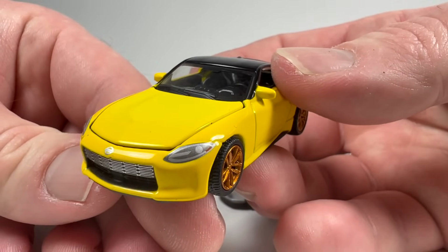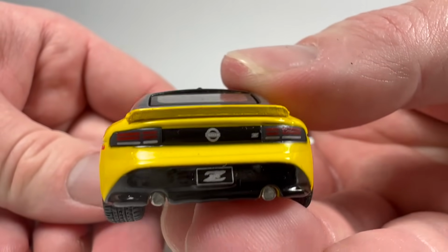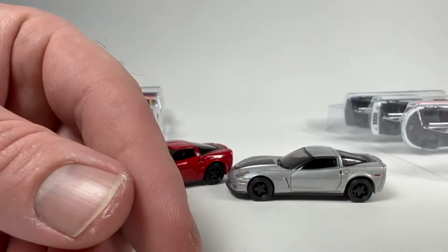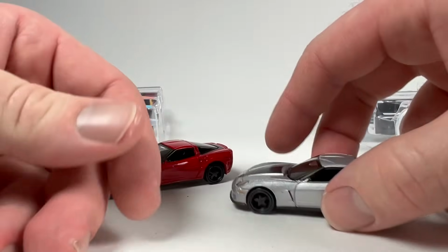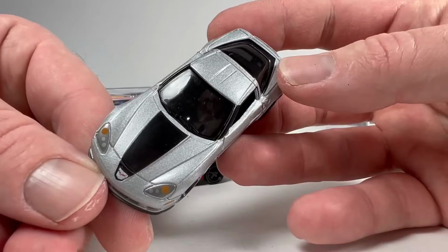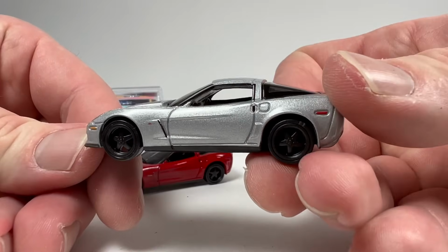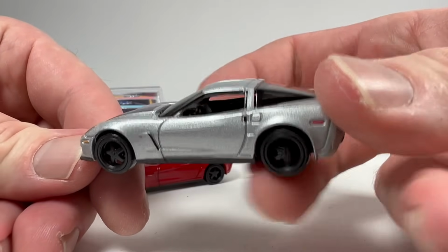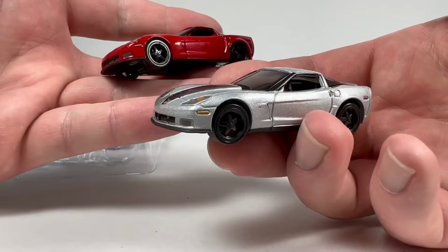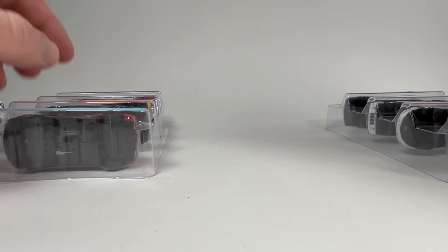something about this style of how they're doing this, I just don't really like. You know, the back looks kind of fine, but the front, they needed to put something a little bit more of a graphical representation of what the headlight looks like to give it the illusion of being a real headlight. That's my opinion. You guys let me know if I'm off base on that, but I think a lot of people share that. But anyway, here's your 2010 Chevy Corvette Z06.